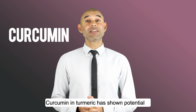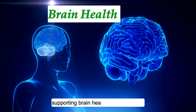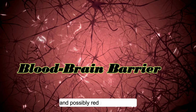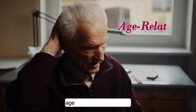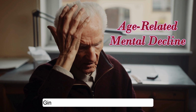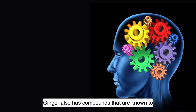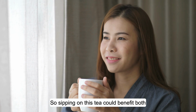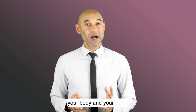Curcumin in turmeric has shown potential in supporting brain health by crossing the blood-brain barrier and possibly reducing the risk of age-related mental decline. Ginger also has compounds that are known to support cognitive function, so sipping on this tea could benefit both your body and your mind.